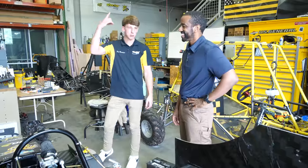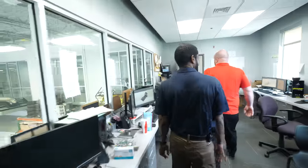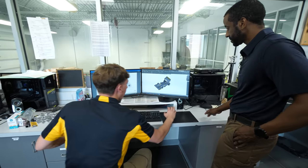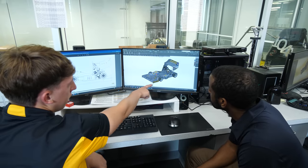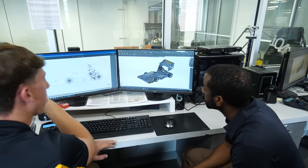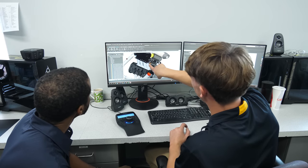Well, do you guys want to go upstairs and we'll show you the CAD stuff? Yeah. Okay, so we'll start at this computer. This right here is our master assembly. Every component that's down there on that car is in CAD. As you can see, the aero package, the front wing and the rear wing look a little bit different in CAD than they did down there. We have all the bolts and nuts and washers to connect everything.